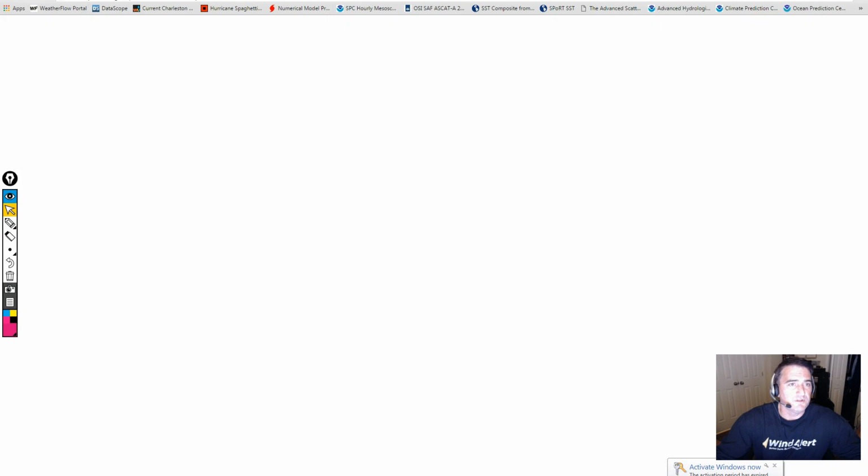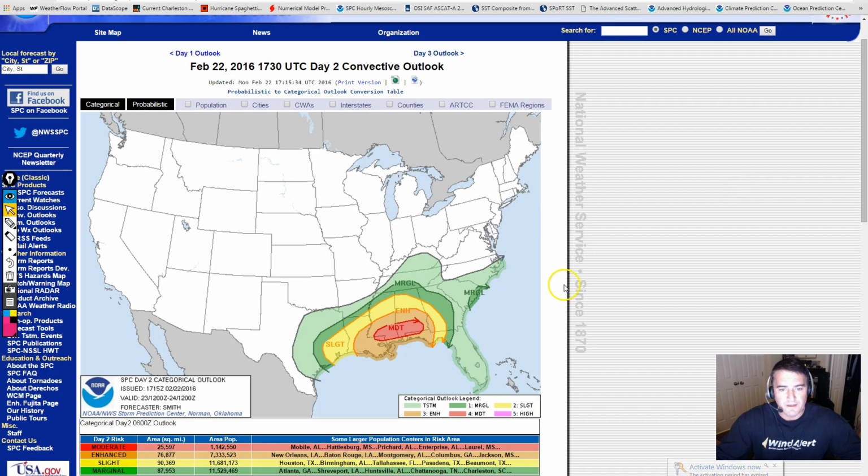Let's see. I want to take a look at the storm prediction. And this is storm prediction for tomorrow. This is day 2 convective outlook for tomorrow. We see that the Gulf states have the highest potential for very severe weather and tornadic activity, and they're in the moderate. They even list some of the cities down here where the highest risk is.